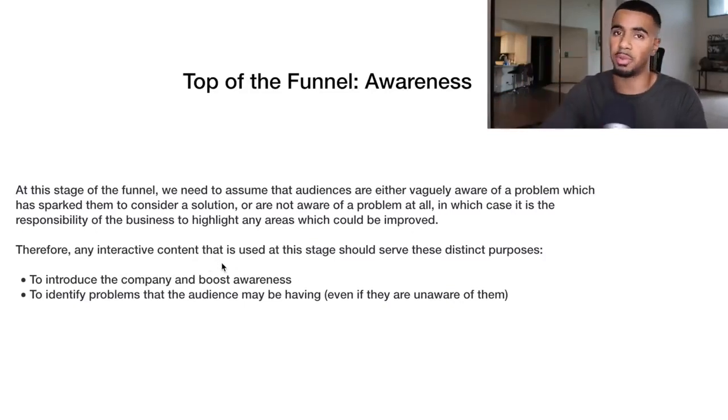This is going to be the first time people see you, so you want to make sure it focuses on who you are, the company, somewhat of the brand if you have any brand awareness, and the product, of course. And then you want to identify the problem that the audience may be having, even if they are unaware of them. So you want to make sure you address the problem that, hopefully, your product solves, or that addresses a concern or makes something easier.